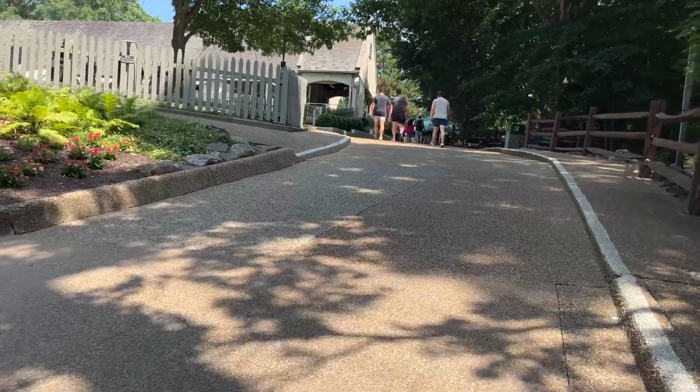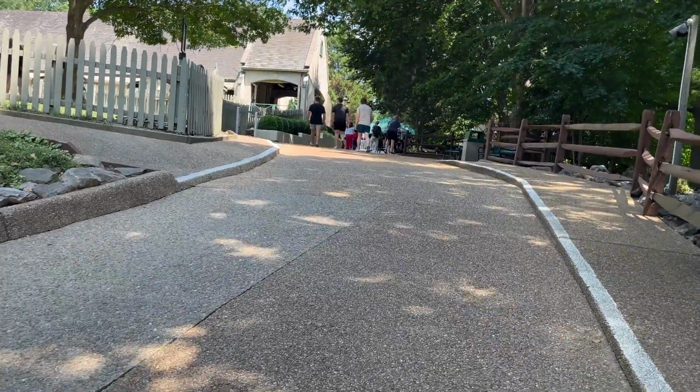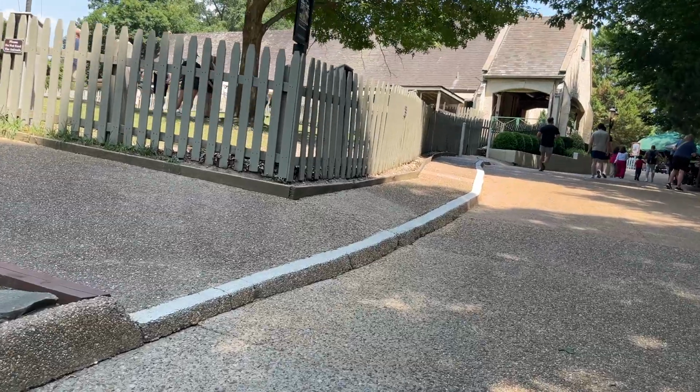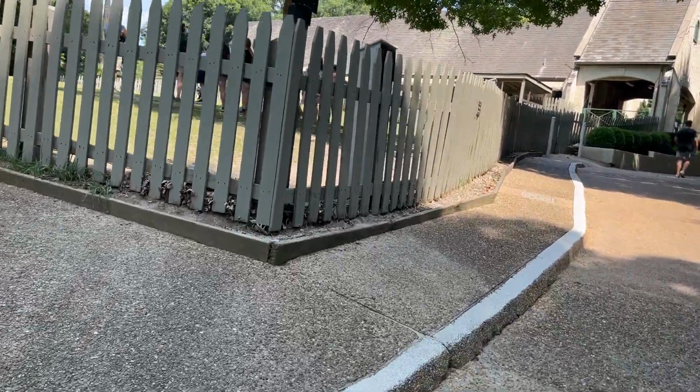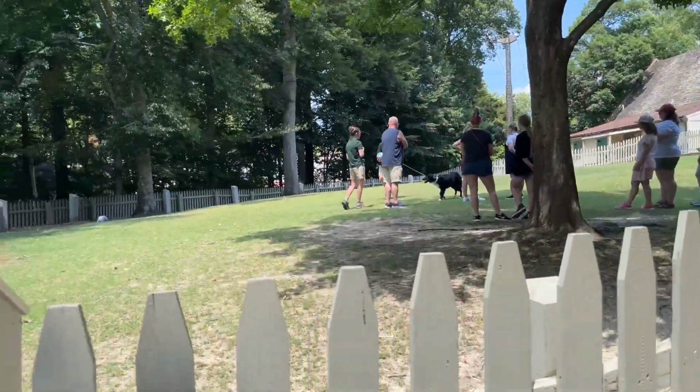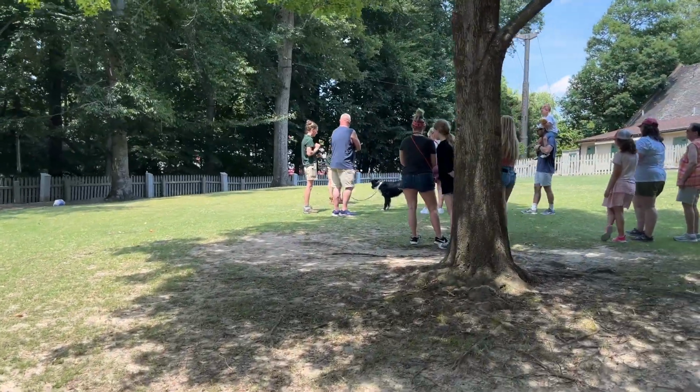Up here on the left is the Border Collie demonstration that I mentioned earlier in the video. And it is an upcharge. You have to pay $30 a person to watch the Border Collies. And now here I'm giving it to you for free.